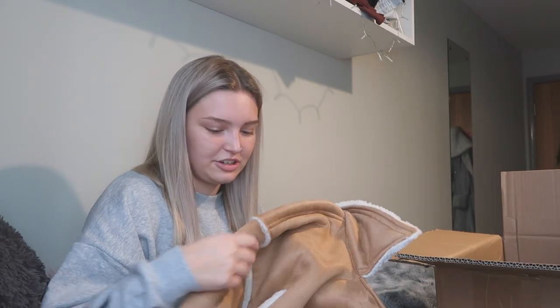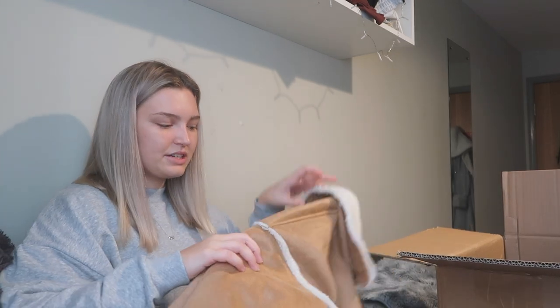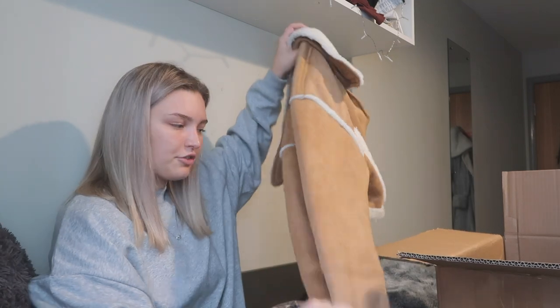It's got this lovely Borg material on the inside, which is so, so nice and soft. Literally obsessed with that. This is £32 at the moment, so I'm so excited to see what the price drops to. This is just the nicest material. So thick, and it keeps me so warm because the inside of the sleeves are Borg as well. Normally the Borg material doesn't continue all the way through the coat, but this is such a nice touch, and the zip just looks so nice. Honestly, I'm just obsessed with that.